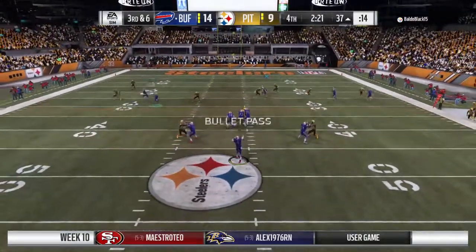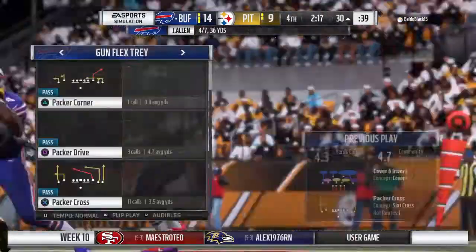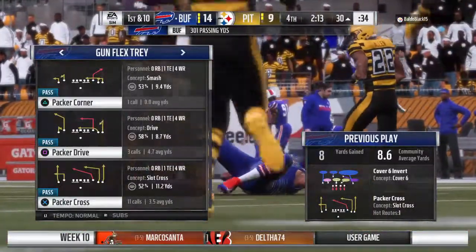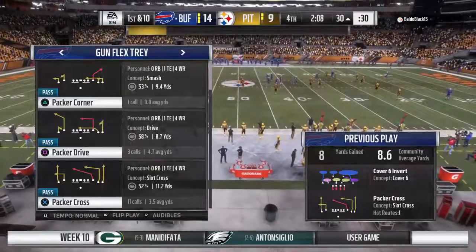So the shotgun snap to Allen. Benjamin with it over the middle. And he's going to have the first down yardage as he's down at about the 30-yard line. They just keep marching right along. First down on a pickup of 8 there.